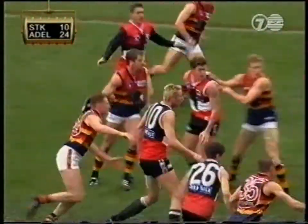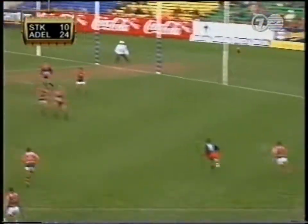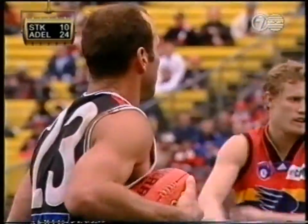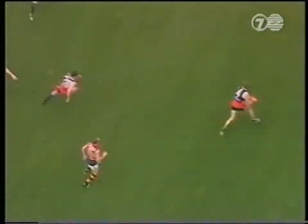Boundary throw in, Saints in attack. Everett wins in front of Andrew Thompson. Approaches the 50, good centering kick. Low. Well, Stewie Lowe starting to get into the action a bit now. That's his 3rd mark today, but he's been averaging just 5 marks a game since round 10. So he's gone off the boil, and there was a game earlier this year out at Waverley where he took 18 in one game.